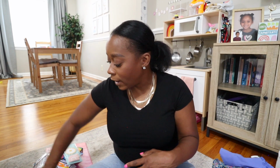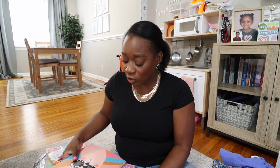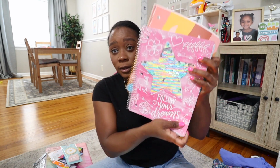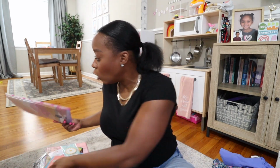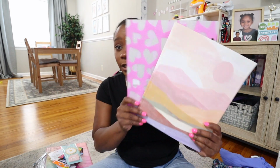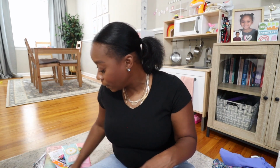And then as far as her notebooks, these are things that we had picked up last year. She never got a chance to use them, so we're just going to be repurposing. So she got this one, and then this one. I don't even remember how many notebooks she needed, but it shouldn't be any more than 3. We're only going to first grade. And then she also had picked out 2 folders that we got last year as well. So hopefully she'll be using them this year. So these are the 2 that we ended up getting.